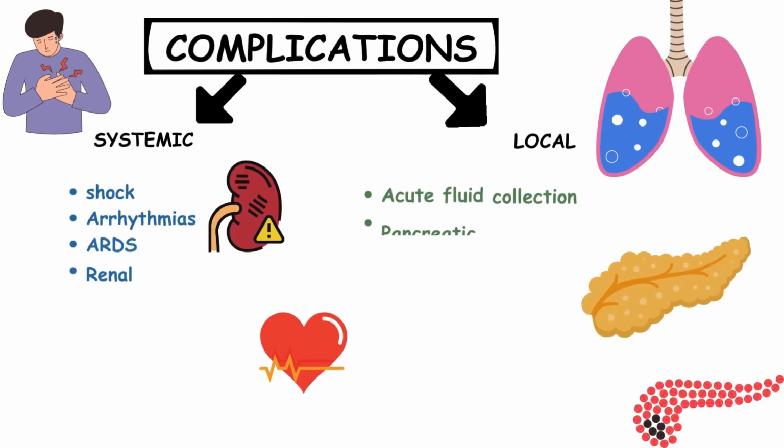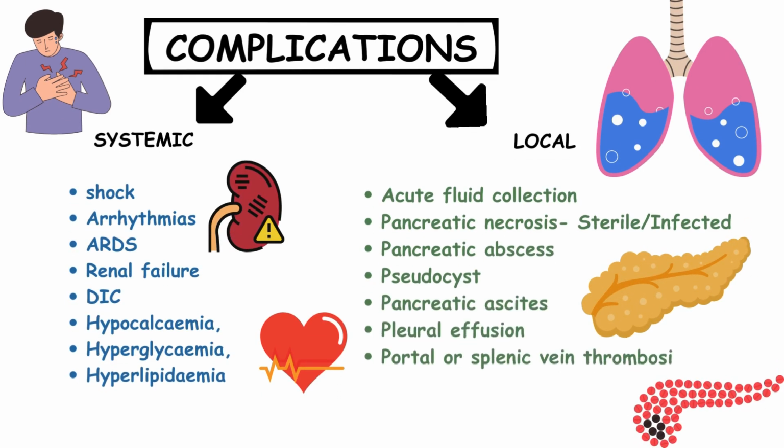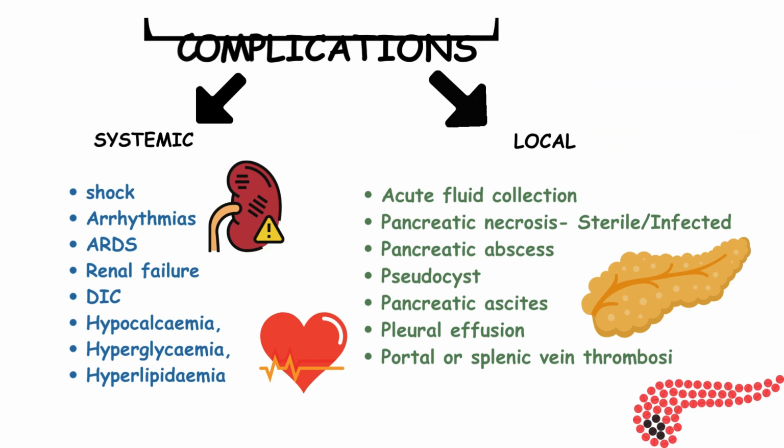Complications are categorized as systemic complications and local complications. Systemic complications may include shock, arrhythmias, acute respiratory distress syndrome, renal failure, disseminated intravascular coagulation, hypercalcemia, hyperglycemia, and hyperlipidemia. Acute fluid collection, pancreatic necrosis, abscess, pseudocyst, ascites, pleural effusion, and portal or splenic vein thrombosis are local complications of pancreatic disorders.